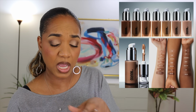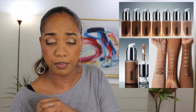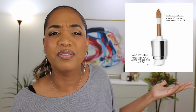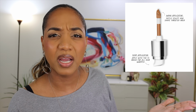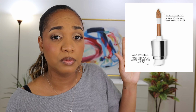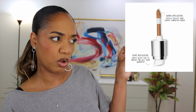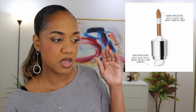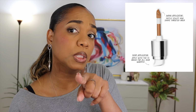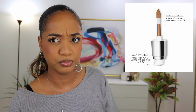So this formula apparently he decided was okay in a pump, right? So you can pump it out to mix it with maybe your foundation, to apply it like a primer, to mix it in with moisturizer, I don't know, whatever. He's probably trying to capitalize on the bronzing drops or bronzing serum trend, you know? So he's like, yeah, I'll get it in a pump. But also, I'm gonna put a doe foot applicator there too.